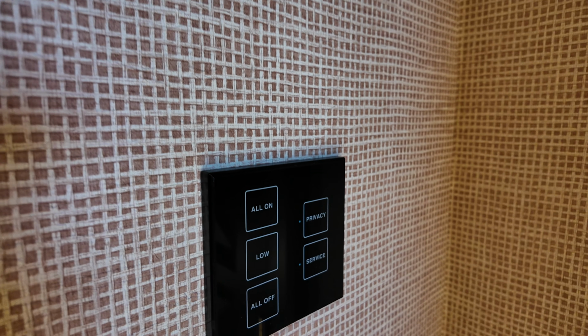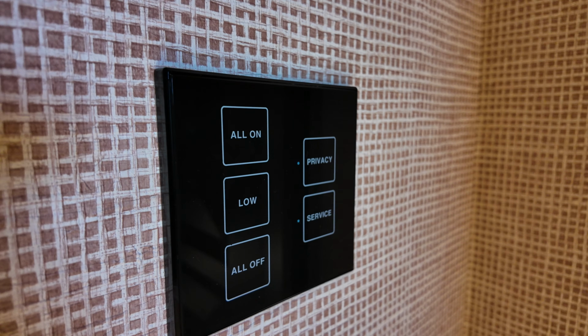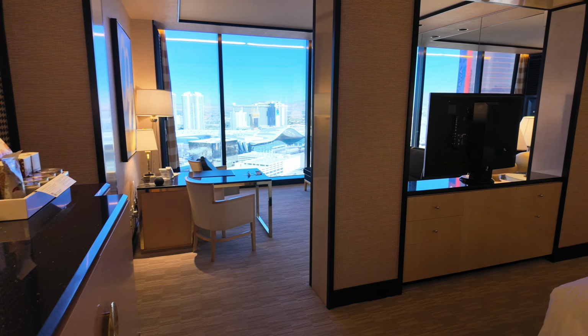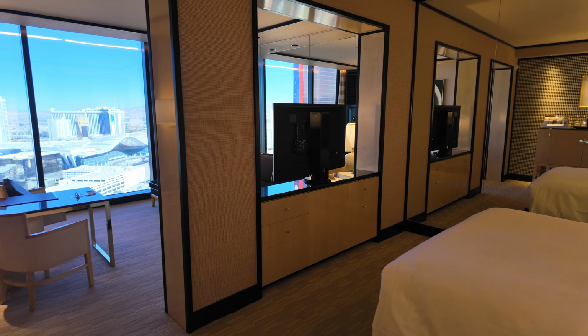Okay, pardon the echo and pardon the lighting, but I'm in the entryway. You come into this room and it's going to be completely dark, but no worries, you just hit the all on button on the smart controls and the entire room comes to life. You're going to be tempted right away to check out the bathroom, and we'll get to that later, but keep going down the hallway and you're going to find yourself right here in the bedroom of this suite.